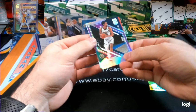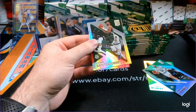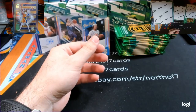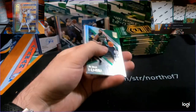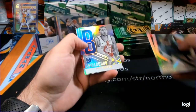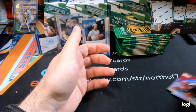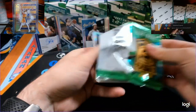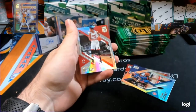We have a Zeke Njai, 5 of 49. Njai. Giannis and Damian Lillard. Jaylen Brown, Rui, Spellbound, Obi Toppin, Gary Trent Jr., and Duncan Robinson. Jeremy Grant, Kobe White, SGA, red parallel, Jimmy Butler, Oladipo.